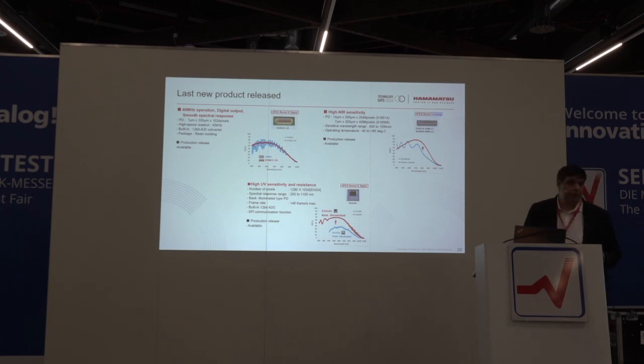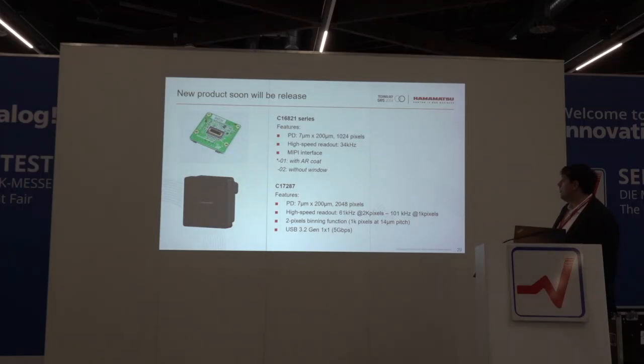It depends on the type of application that you want to use. What will be new release is basically a module that includes our sensor. The first one is based on the sensor that is already available, with 7 micron by 200 micron and 1000 pixels. But we are working on a new sensor that, with the same pixel dimension, has double the pixels.